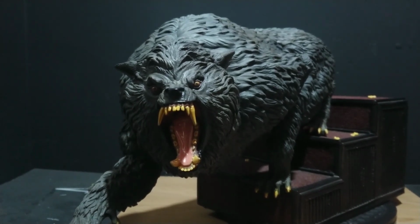Good old Pop Culture Shock. I do love them, really. They're one of my favourite companies. They do weird stuff. Who else would give me a quarter scale Kessler Wolf? No one.